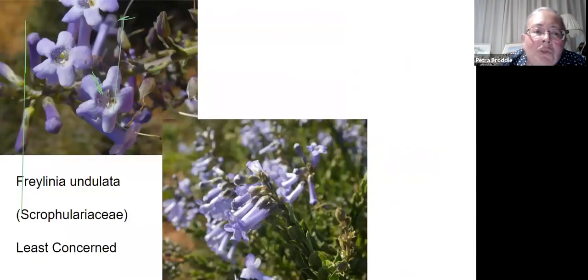And then this is one of the taller shrubs in the landscape. This is about 1.5 meters. It's in the Scrofulariaceae. But it's this beautiful, beautiful blue. It can be much darker blue, and it can also go to white. Different species though. But I also jumped up and down when I saw this one for the first time. It's really lovely.